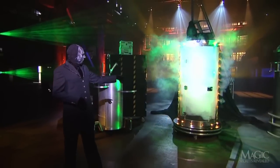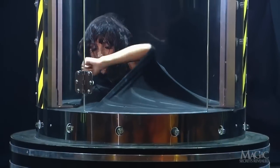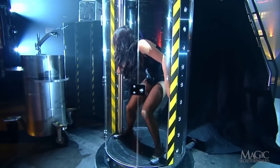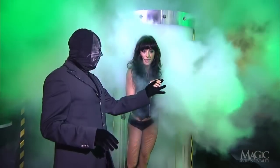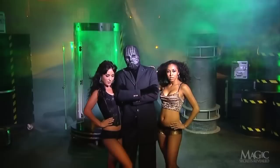When the chamber is filled with smoke for the second time, the girl in the base climbs out, using the smoke to cover her actions. Here we can see her standing up. Without the smoke, it's much easier to see how she climbs out. All she has to do is step out of the cylinder for a breath of fresh air and join the magician while he gets all of the applause.